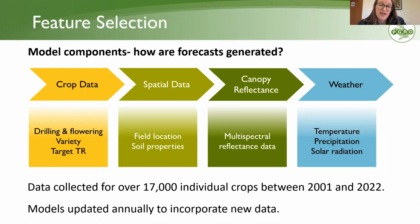So in terms of training the models, this project has used commercial crop data for over 17,000 individual crops for the last 21 years. So between 2001 and 2022. And then because this is a future forecasting system, the model's updated annually to incorporate the previous season's data. So it's always up to date and it can always cope with rapid changes in climate, things like that.